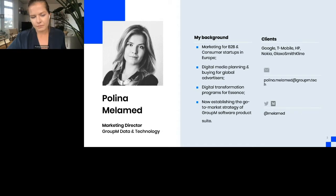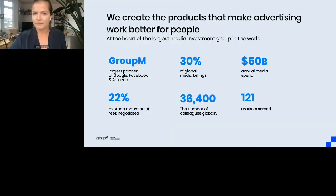In terms of my context, and again, kind of where I'm coming from into the media landscape, just a couple of words about what GroupM is and does before we dive in, so you understand where the perspective is really coming from. So GroupM is the world's largest media investment company, and we're responsible for something like 1/3 of global media billings, which is quite crazy when you think about the numbers, through the agencies that make up the group.